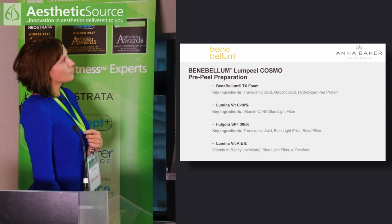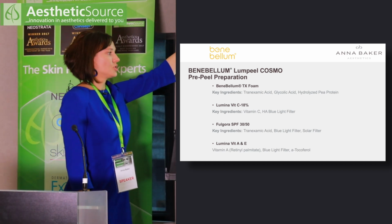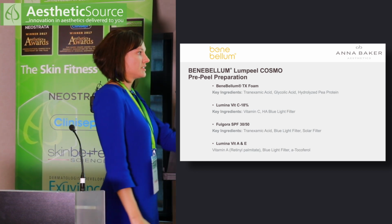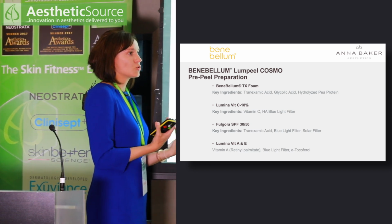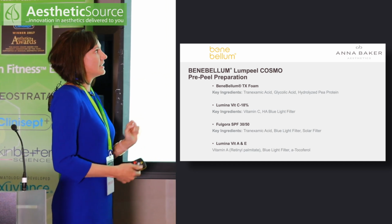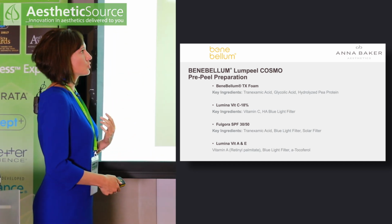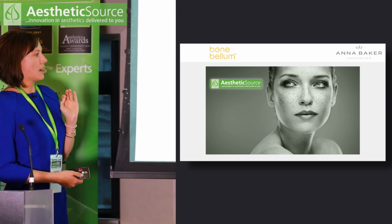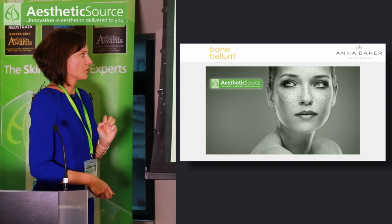In terms of the post-peel regimen, the product range is very small and compact, and it's exactly the same. So again, all of these ingredients here are suitable for use on skin that has been treated either with the localized needling device or just in fact with the topical ingredients. So we have a short demonstration here just to give you an outline of how we can use this product.